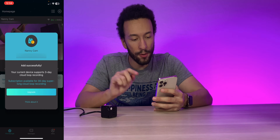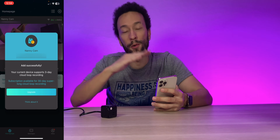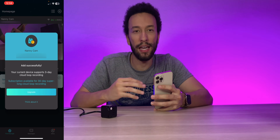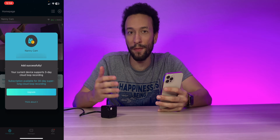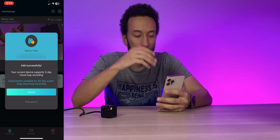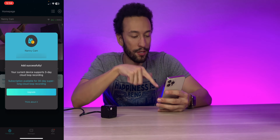Our current device supports 3 days of cloud looping. So every 3 days it'll start recording over the oldest footage. So you always have the past 72 hours recorded in the cloud so you can go back and look at the footage. And remember, this is without a subscription fee, which is very impressive and very nice to see. But of course there are subscriptions. So if you want to have a 30-day super long cloud recording, then you can upgrade to that. But I'm gonna just think about it.